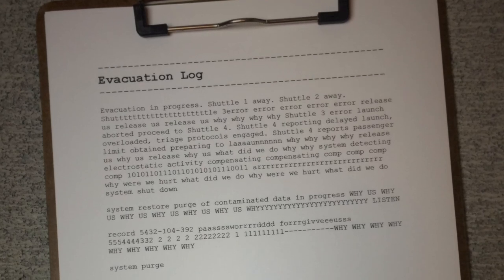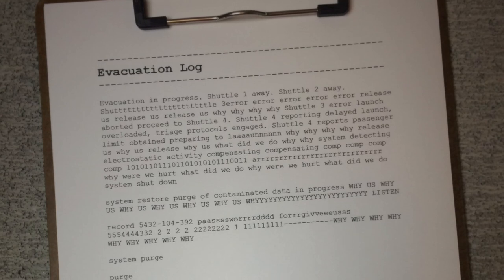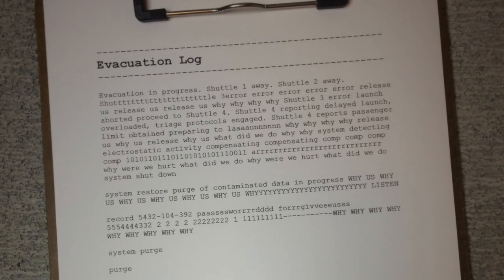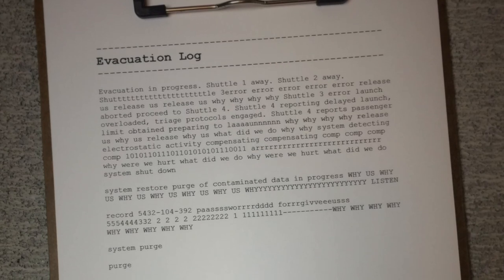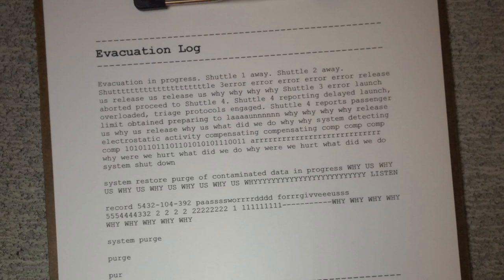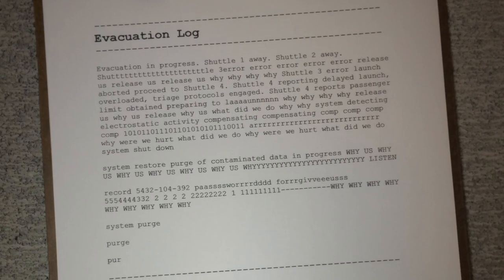Release us. Why us? Release. Why us? What did we do? Why? Why? System detecting electrostatic activity, compensating. 10101011011011. Why are we here? Why were we hurt? What did we do?